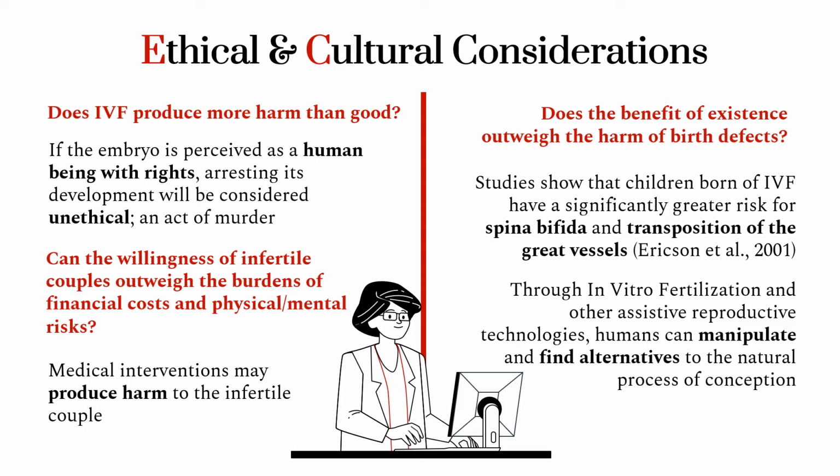The success of IVF depends on the number of embryos transferred to the uterus. Because of the low survival rate of embryos in IVF, the more transfers made, the greater the chance of pregnancy. However, this also increases the chances of multiple pregnancy, which presents a threat to the physical and mental health of the mother. Studies also show that children born of IVF have a significantly greater risk for spina bifida and transposition of the great vessels. Some of the drugs administered to women to stimulate the production of eggs also increase the risk of serious birth defects.